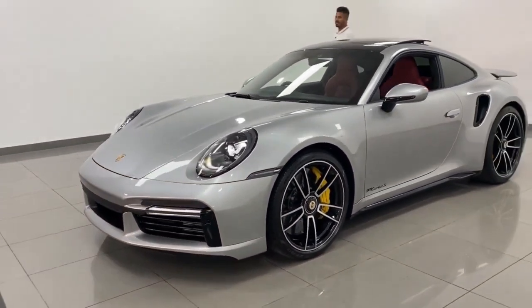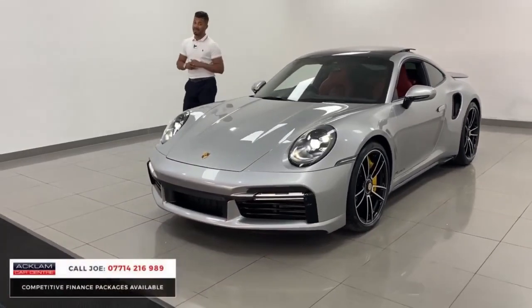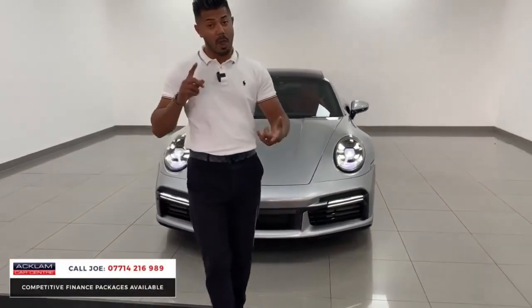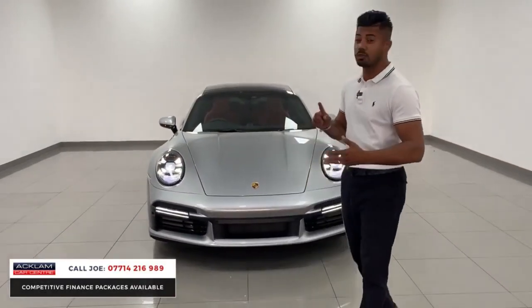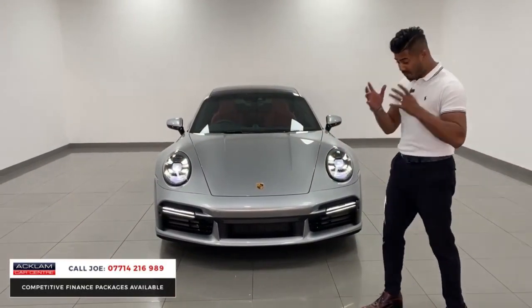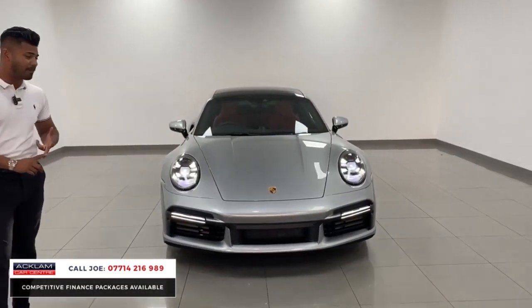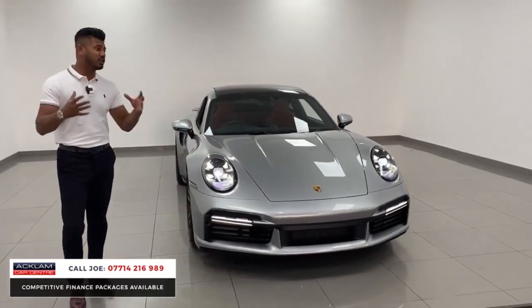Now talk about sports cars. Probably the best sports car you can buy. This is the 2022 registration Porsche 911 992 Turbo S in the very desirable colour called GT Silver with a two-tone leather, which is the black and the Bordeaux red. The spec on it is fabulous, but it's the numbers. It's a Turbo S. It doesn't get any better.